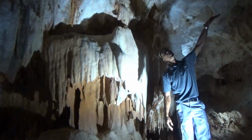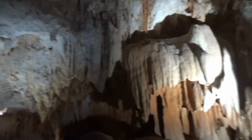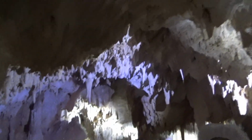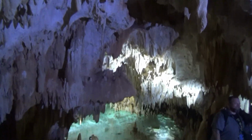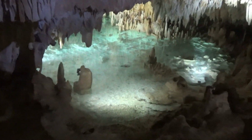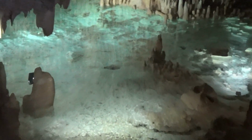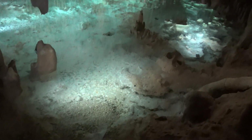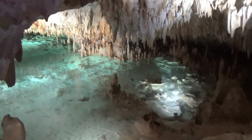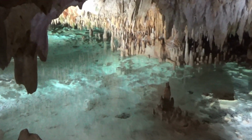Fresh water going down to the ocean, not the salt water coming up. There were two ways we used to get in. So now we see the lake. The lake goes back 200 meters. I live about a mile and a half away, and he said it's clean, fresh water. There is calcium floating on the top.